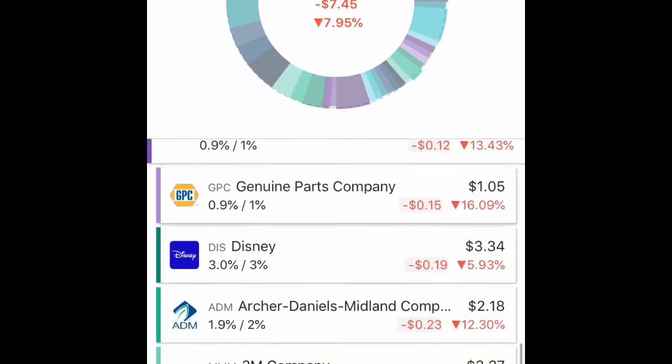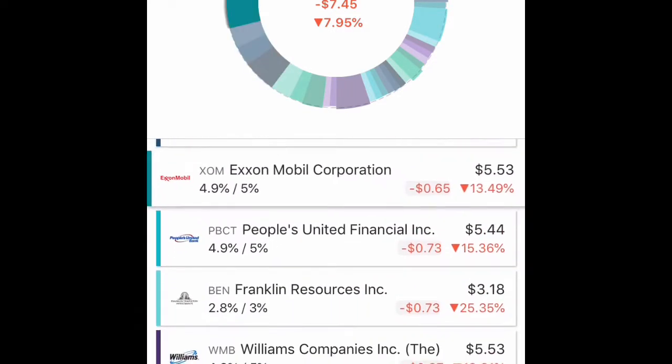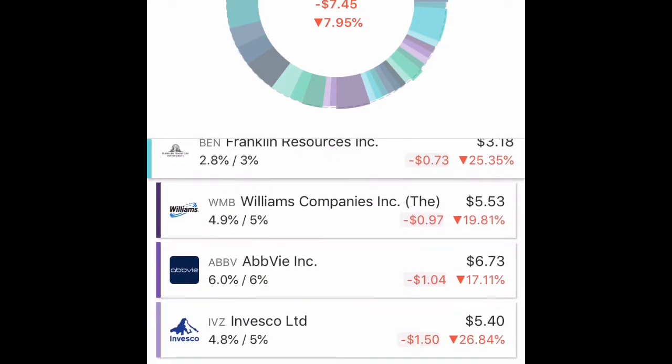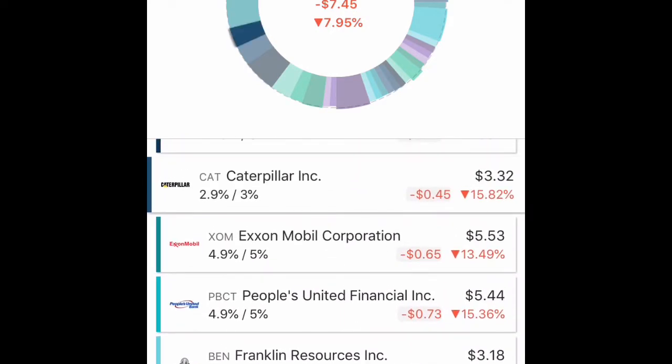Even Disney is down, y'all. Disney was one I was excited for. And Invesco is doing the worst at nearly 30% down. Awful. So that was kind of scary looking, wasn't it? Let's see if my Roth IRA is doing any better.